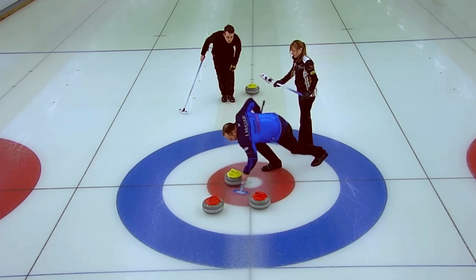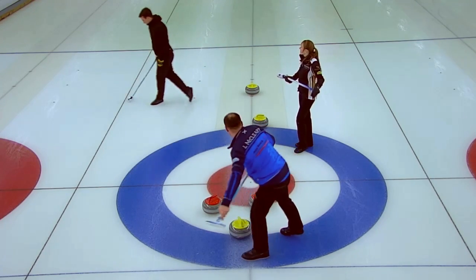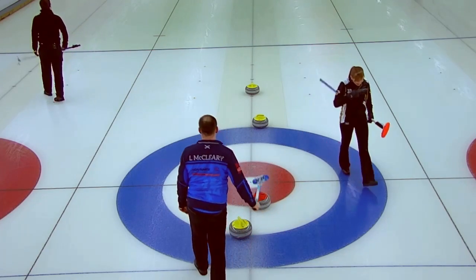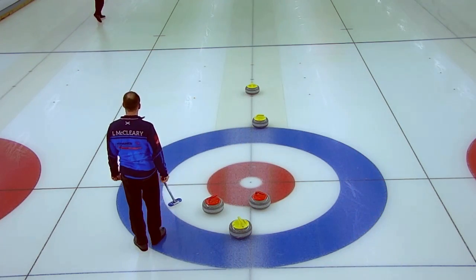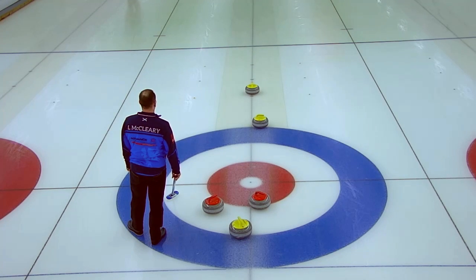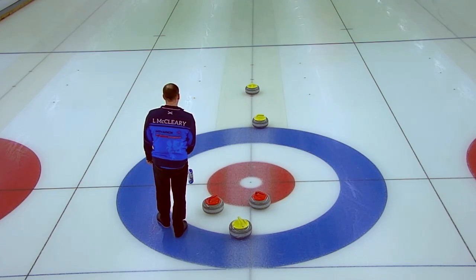Mario's also a little bit heavy here. And that was a big miss. He could have stopped that stone at the top of the 8-foot and caused a lot of problems for Team Scotland. It's one thing we talk about. Heavy stones can never be made better, but lighter ones can. So they're trading mistakes back and forth here.